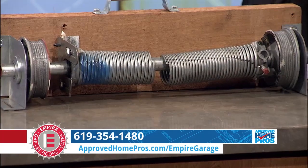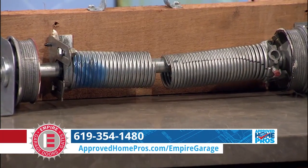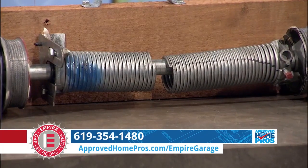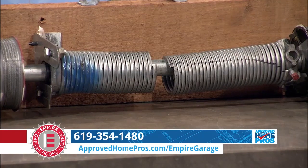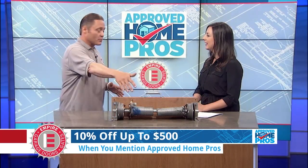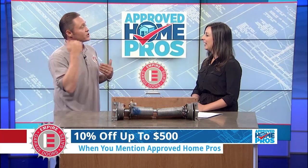So it's really nice to be able to be in your own garage and see where the problem is and know that there is in fact a serious problem. Absolutely, and one of the misconceptions is that a lot of consumers think that the garage door opener is designed to carry the weight up and lift the door, but that's not the case. The spring system is actually what carries the weight of the door, and the garage door opener just moves the door.